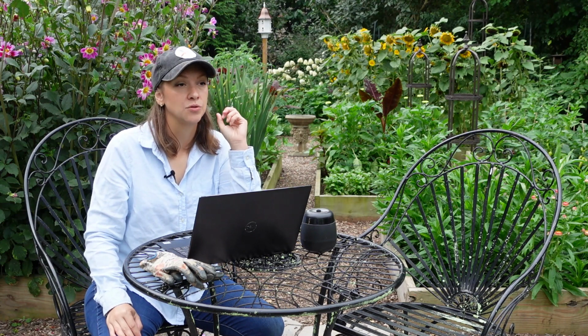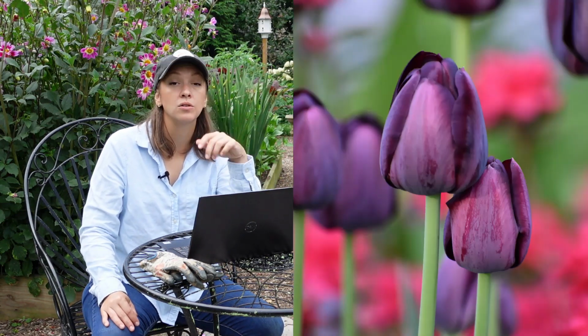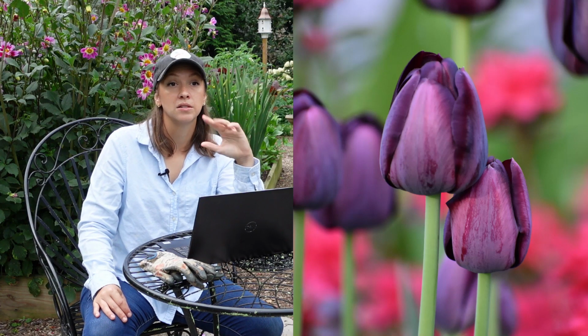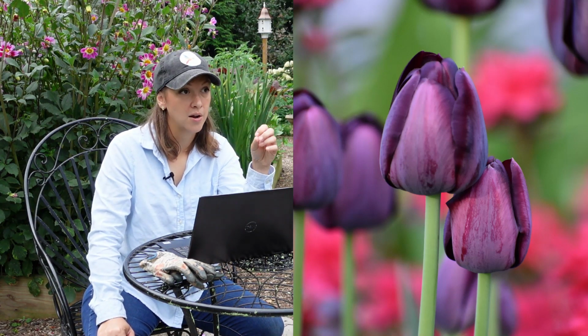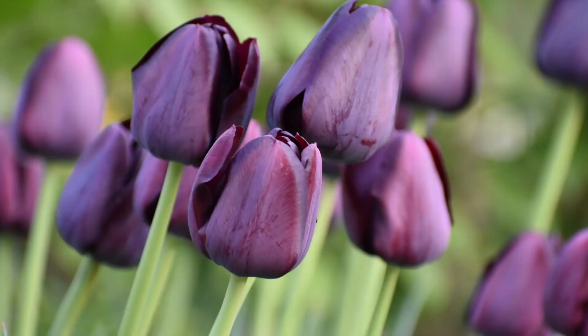Queen of Night is really great for cutting, really great for market bouquets. Usually Queen of Night is not an expensive bulb, so that's a great one if you're on a budget. I'm definitely always thinking about price. I do not want to spend money on something and then have it fail in the vase, and we'll talk about those three that I don't like soon. But I would highly recommend Queen of Night if you are selling cut flowers at a roadside stand, at a market. It's really worth the money.